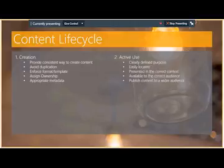So the next phase, once we've got our content created, is what we refer to as the active use phase. So the content in this phase is in constant or frequent use. It's going to relate to a project or a subject area, or maybe a task or activity that's ongoing within the organization. This could also include content that's not been updated for a long time, but it can still be considered in the active use phase because it is up to date, because it's relevant.